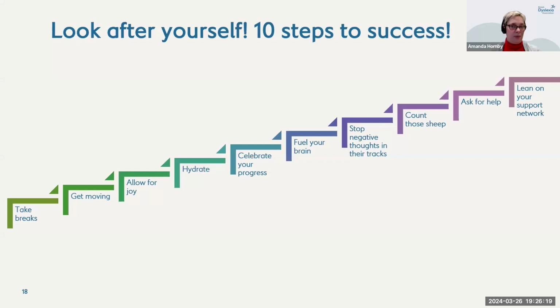And lean on your support network as well. Your schools, your colleges, they will all have their own support network. It might be that you can help somebody else as well, and you get a sense of self-worth if you help somebody else who is in the same kind of situation. So remember that you will have a support network around you during this really stressful time, and it's important to use them.